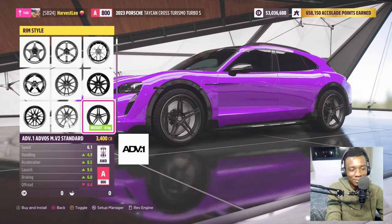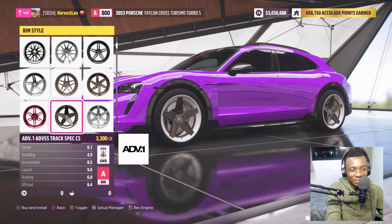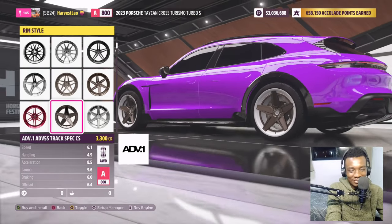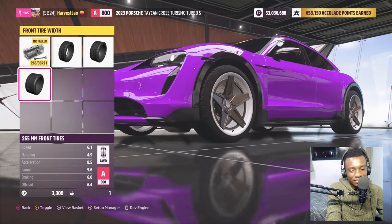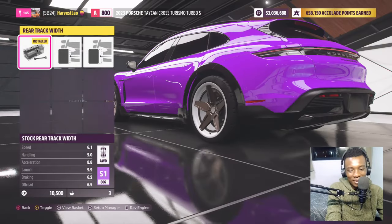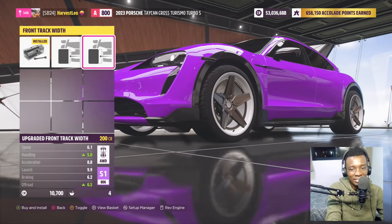I don't know which ones to choose, I'm not gonna lie. Okay, definitely not these ones. But look at this. Okay, I'm taking this one. Okay, we're already at S1 class. Let's increase the width of the wheels for a good launch, so now when we make a launch, we could gain positions early.